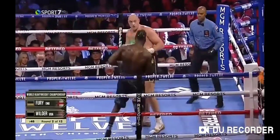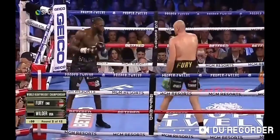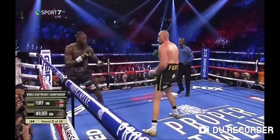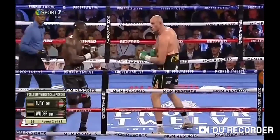Wilder. Fury, though, turned his head to the side and got clipped a little bit. It was a grazing shot. A stiff jab by Fury. Both men have had glimpses of brilliance here in the fight, Christina, thus far.